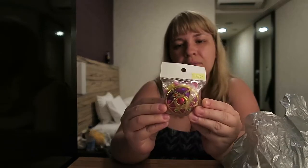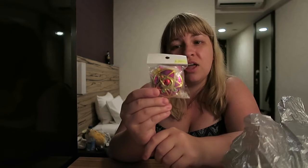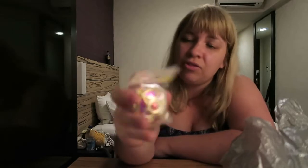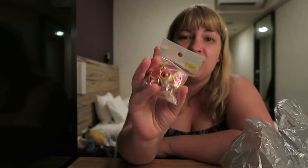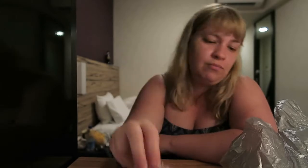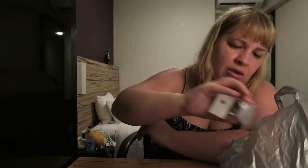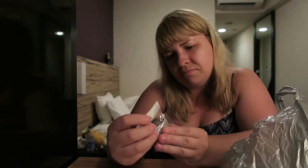Next thing I got is a little Sailor Moon medallion or transformer. I thought it was cool looking. It's a little plastic thing, but I don't have one of these, and I thought I'd like one. So I saw that, so I immediately got it. I think it's just a little mirror that came out of a Gachapon machine, most likely. But it's cool.